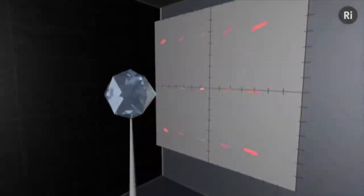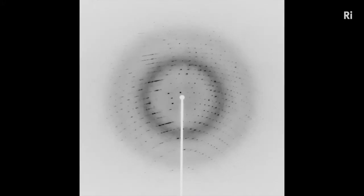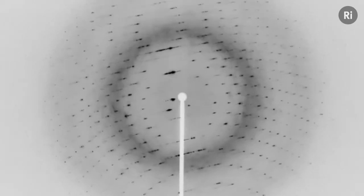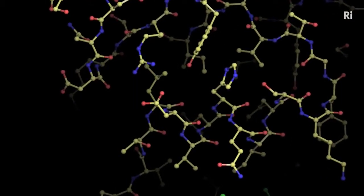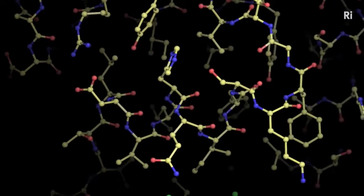This ordering of the molecules means that when we fire X-rays at a crystal, it diffracts or scatters the beam into hundreds of intense rays. The resulting diffraction pattern, detected as an array of spots, is dependent on the internal structure of the crystal. And by measuring the intensities and positions of these spots, we can work back to the structure of the molecule it is made from. It's a method that has opened our eyes to life at the molecular level.